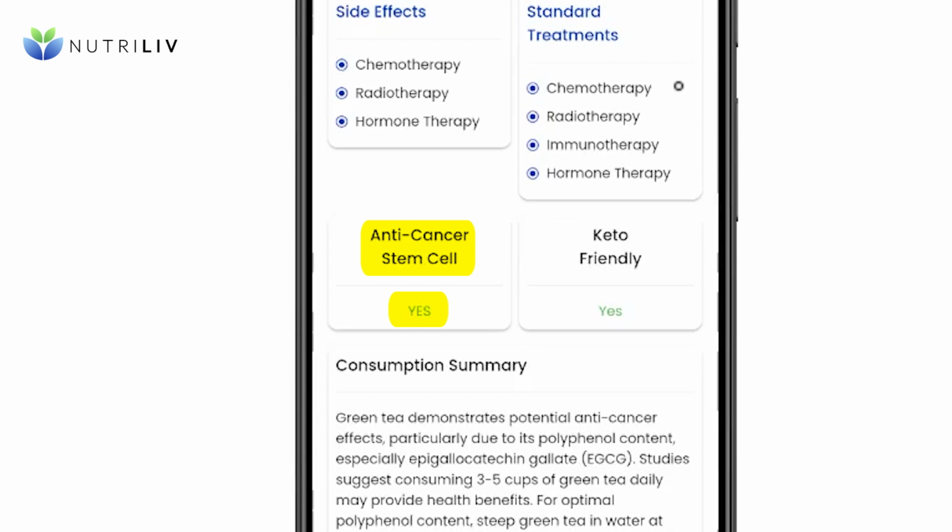And the unfortunate thing is chemo and radiotherapy have little to no impact on cancer stem cells. So any natural, safe food supplements that you can take that have known abilities to kill cancer stem cells should certainly be something that's high in consideration. So this also is, of course, keto friendly as long as you're keeping the sugar out of your tea.